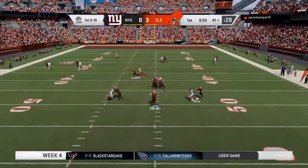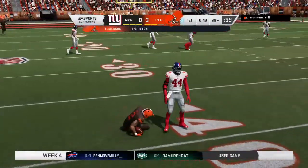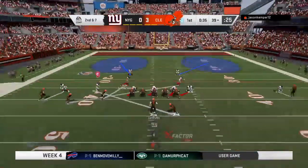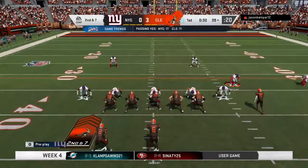After the interception, here's Jackson. He'll get this to Eckler. Call it a gain of 3, and it'll be 2nd down. That first down completion only netted him 3. 2nd and 7.